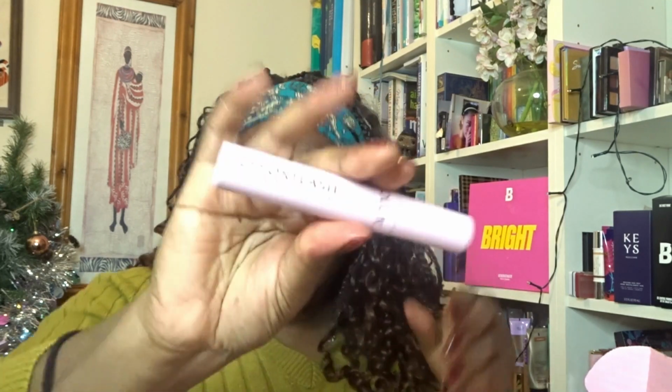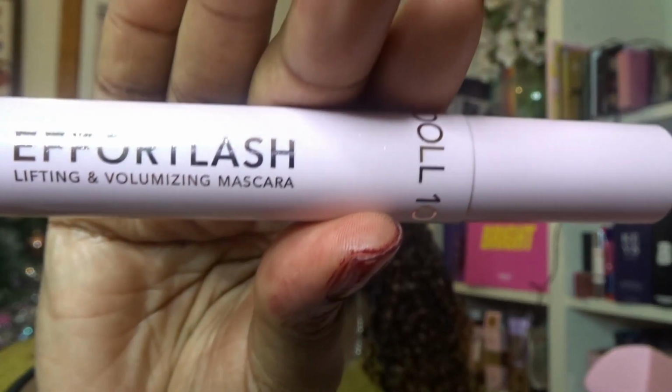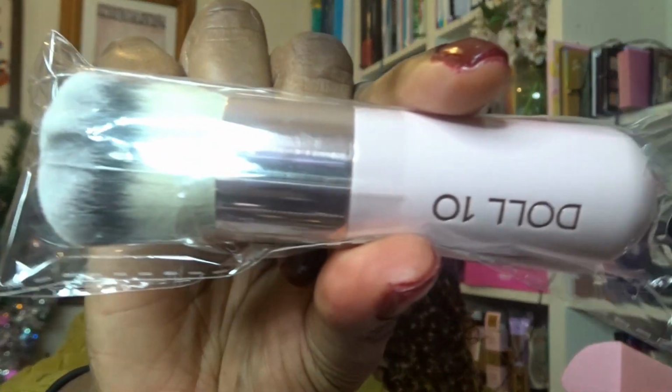I didn't want to take the risk and I just ordered the deepest shade. Hopefully it's the right shade. We have got the, I'm assuming this is the mascara. This is the Effort Lash Mascara. All this pale bubble pink, if you're into all of that. This is the rather large brush.